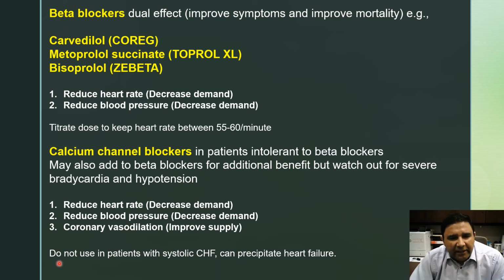And then just be careful. Do not use calcium channel blockers in patients with systolic heart failure or in those who have a low ejection fraction. It can cause heart failure exacerbation. Because again, like I said, they have significant negative chronotropic and inotropic effects. So you don't want to give these drugs to patients who have heart failure, systolic dysfunction.